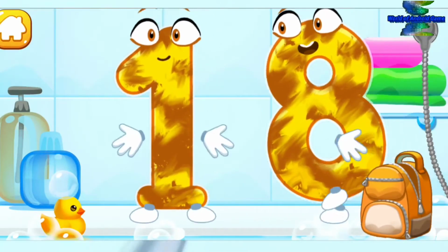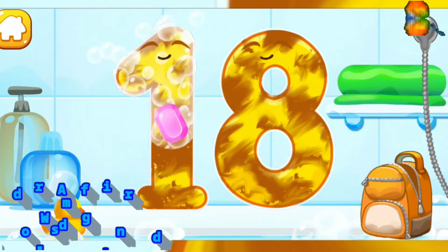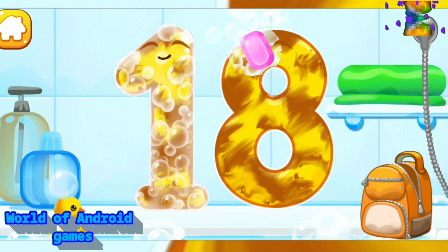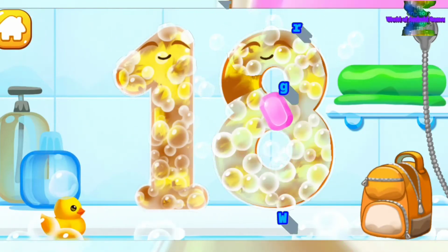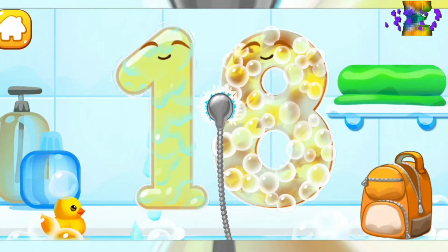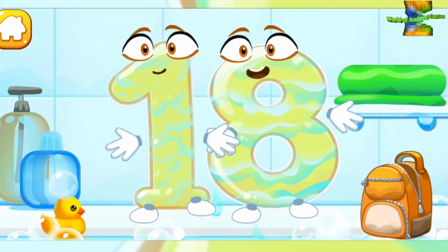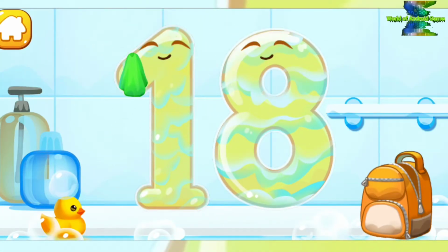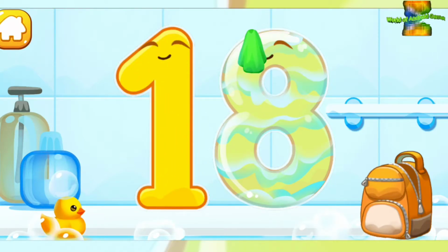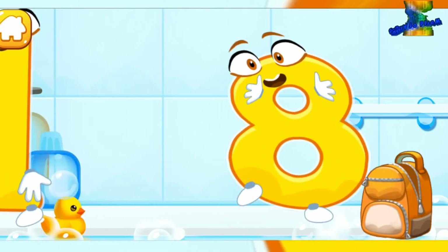Wash the number 18. With soap first. Wash away the soap with water. Wipe the figure with a towel. Beautiful!